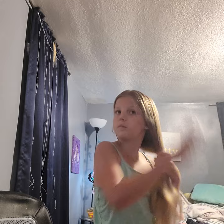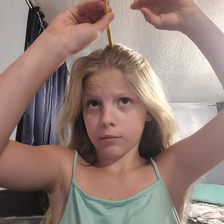Okay. Don't mind that I'm using a pencil to do my hair. Okay, and then after that, I like spraying this. It's really good smelling stuff. It smells so good. Okay.